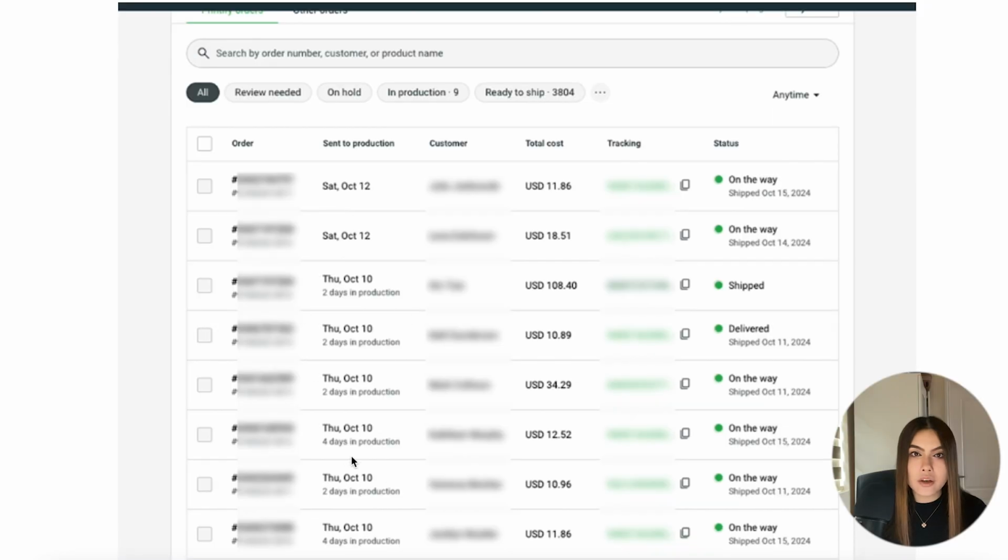If we just take a look at some of my recent orders fulfilled using Printify, we can see that. So if we look at the column that says sent to production, sometimes they are shipped on the day, which is fantastic. Sometimes they're shipped 2 days in production, and a couple of times they're shipped 4 or more days in production. I have had like 6 or 7 days. So I would recommend setting handling time to 5 or more days just to be safe.